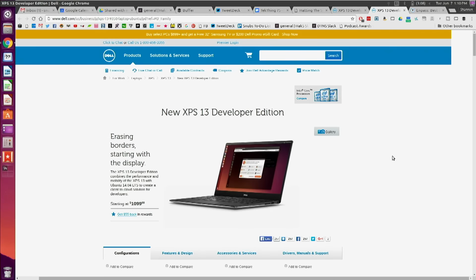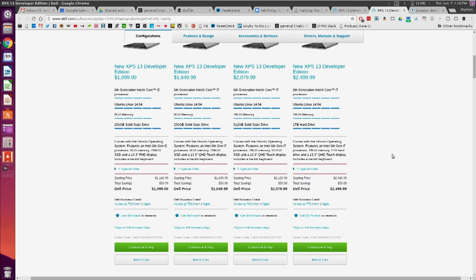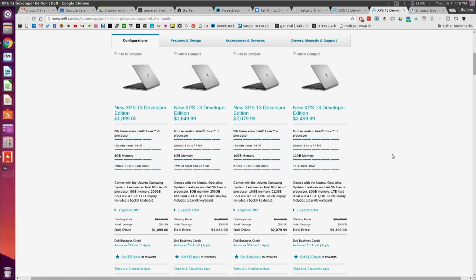Now, along with that, of course, comes the hefty price tag. They're a little bit more expensive. Don't freak out. I don't think it's that expensive. They're starting at $1,100. It's not that expensive when compared to other ultrabooks on the market. Right. For example, Razer has ones that are up in the $2,000s too, but their most recent one was a lot cheaper. However, the one that I'm running is the new XPS 13 Developer Edition for $2,079.99. If you want that 1 terabyte solid state drive, you have to put down about $2,500.